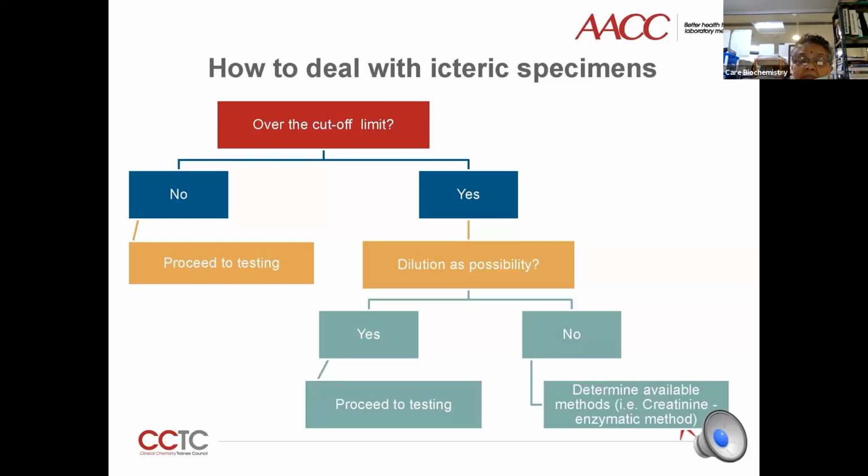So that is the reason that these various platforms of analyzers and the quality companies are telling us how to look at it by doing dilutions on a patient sample of variable icteric samples or hemolyzed samples or lipemic samples, and to arrive at a definitive conclusion in your lab.